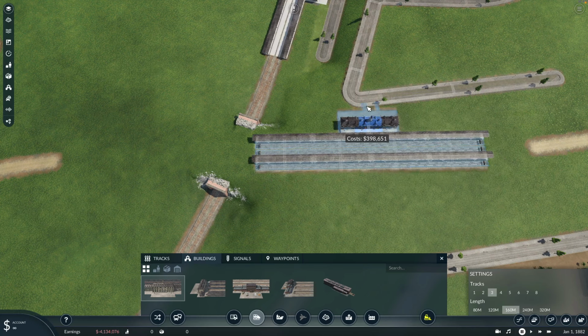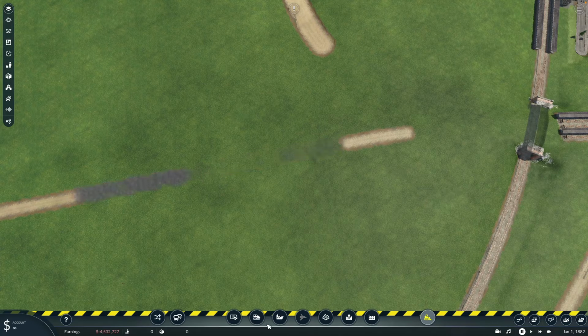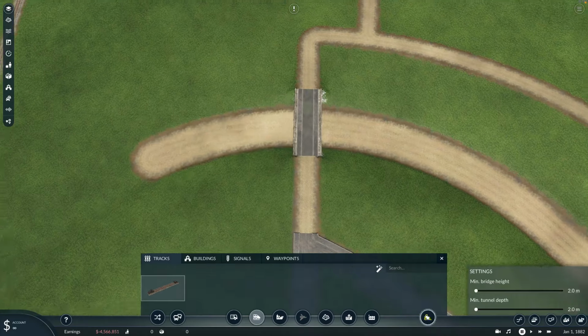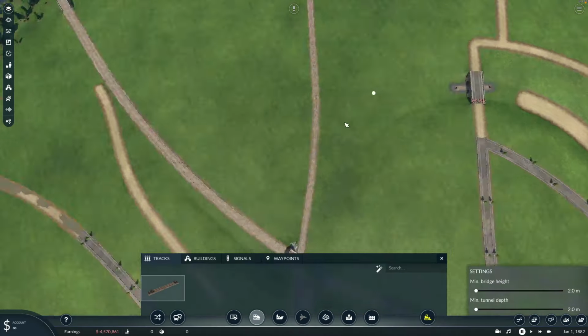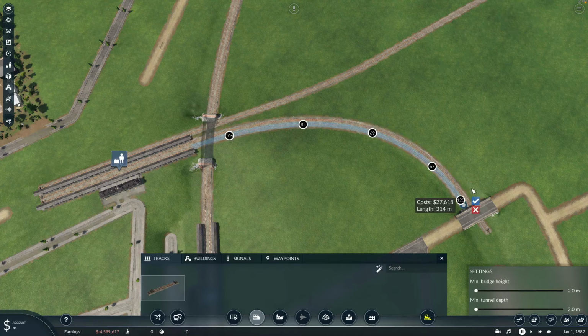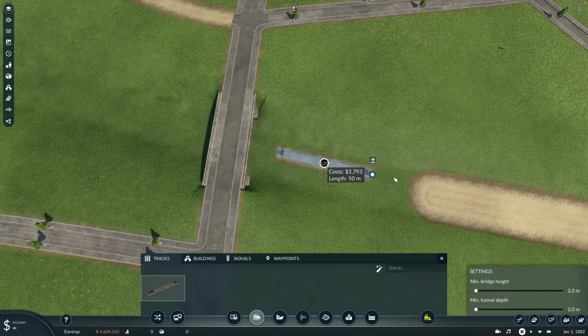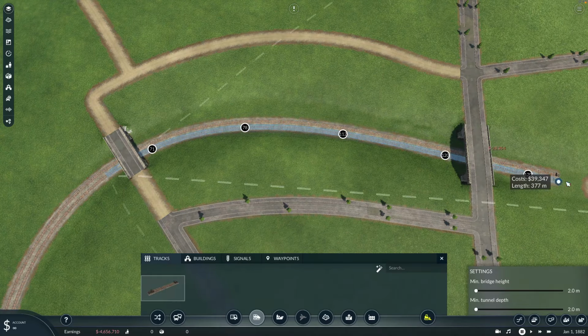Come on, put it in. There we go. Thank you. All right. Phew, this is hard work. I know. But you don't have enough money to do this all at the start, so just concentrate on playing the game and earning some money before you go mad trying to build railways.